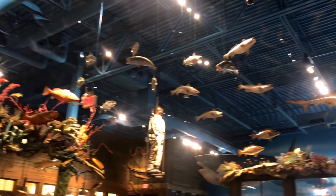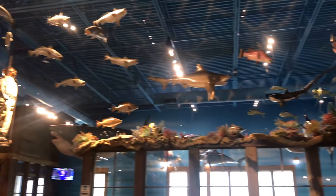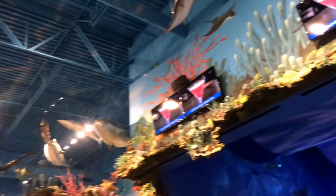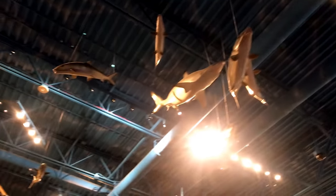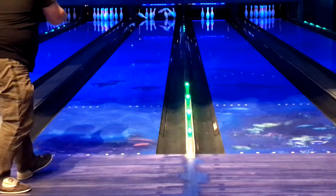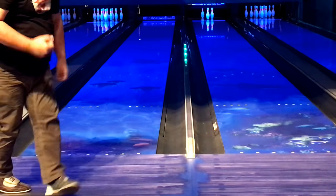And I had a great time picking up some spares and getting some strikes and also having some open frames. So I'm going to give you some highlights here of me rolling my own bowling ball. I used to call that thing Thunder. And this is probably Thunder's last few rolls.